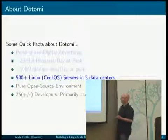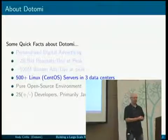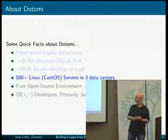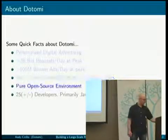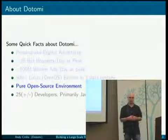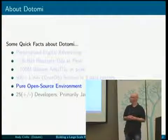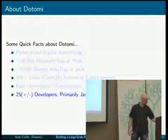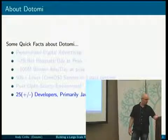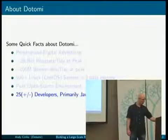To accomplish that, we've got a little over 500 Linux servers spread across 3 data centers. And we're in essentially a pure open source environment. Our ad server doesn't have any licensed technology in it whatsoever. And we are made up of about 25 or so developers, mostly doing Java programming.